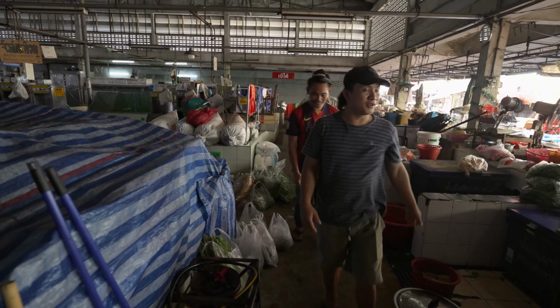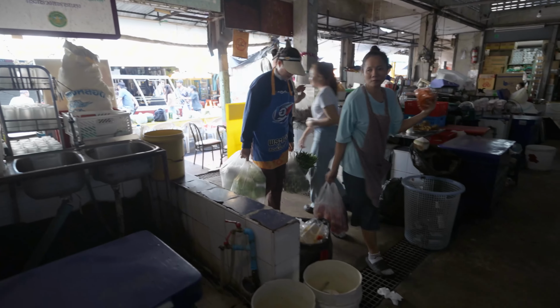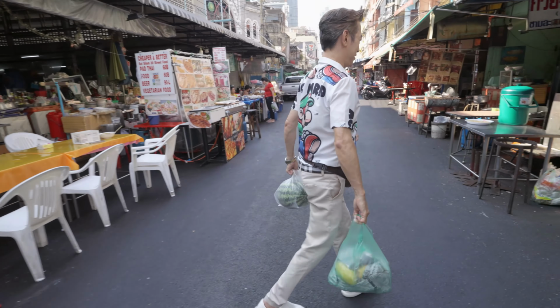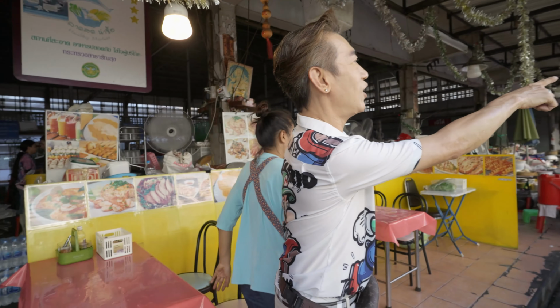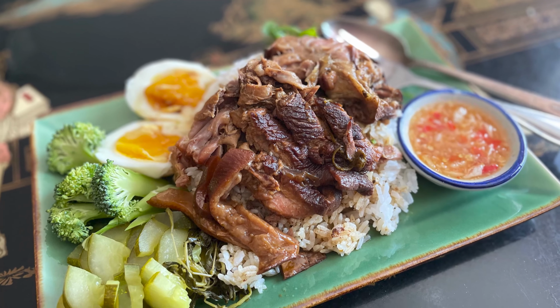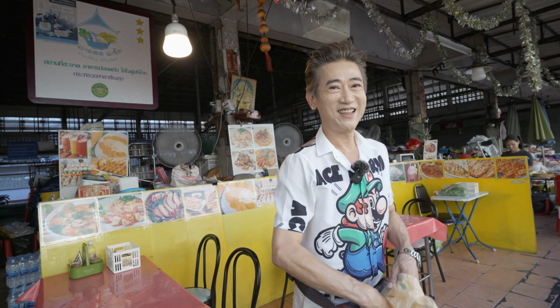So this is the morning market that Alex's family has been selling at for the last 60 years. A lot of his family still live on this street and help out with the street food. So you have that restaurant also? Yes, that one over there and over there. This is stewed pork with rice, Chinese noodle, Thai food around here. And an air-conditioned room over there.